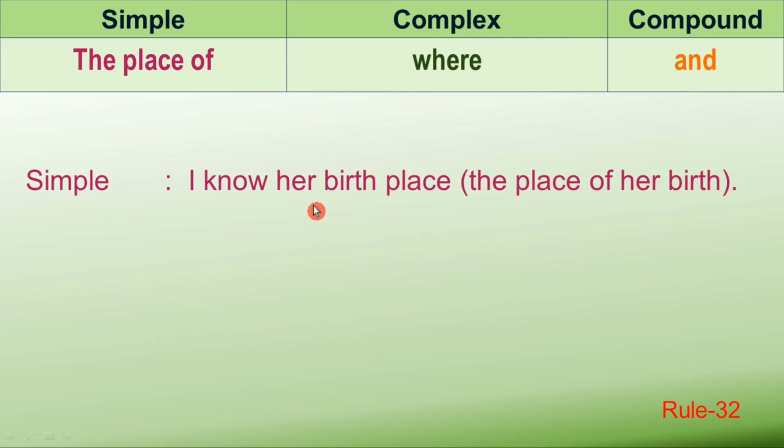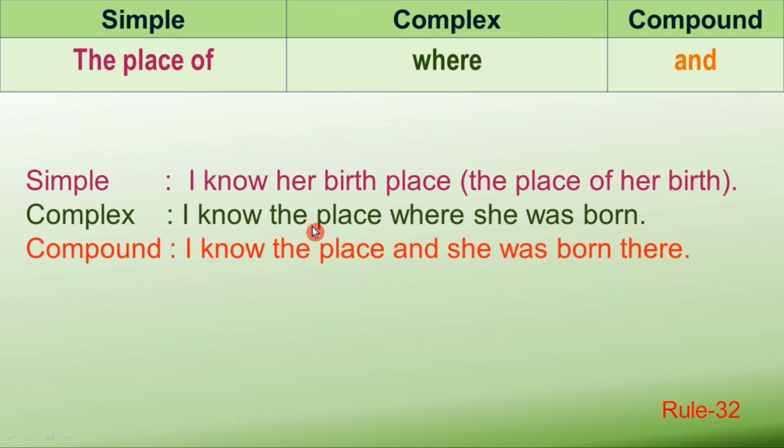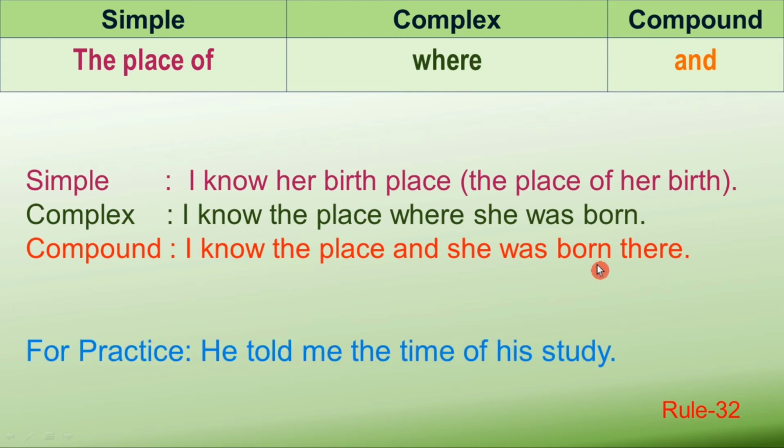In complex, I have written: I know the place where she was born. Using the finite verb and the subject I, I have written the main clause, and then the noun of the mentioned phrase, the place, and then using where I have written another clause. Using and, our compound sentence is: I know the place and she was born there.